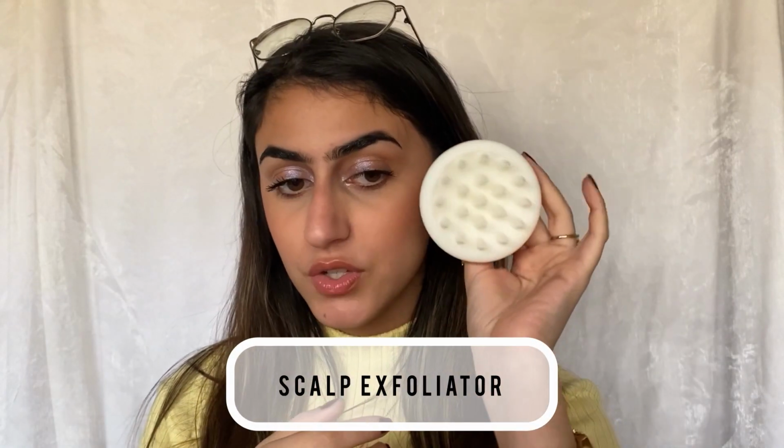This is the hair scalp massager. I really like this. It's very heavy. The silicone that they used is very high quality material. I use this every single time I wash my hair and it never disappoints. I love how it just stimulates my hair.